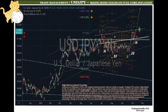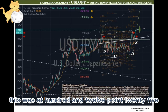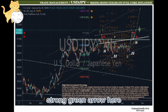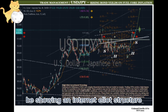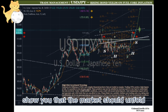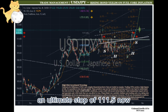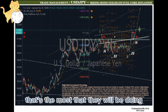Now this is a degree 3, this same label here, but degree 3. So we have broken above that level 1 now, definitely. We are now doing 113. This was at 112.25. We're probably not going to be seeing this level again. That's why we have this strong green arrow here that we will be buying into this Elliott structure. There should be an internal Elliott structure showing here on the 1 hour chart that we should be buying into. These red arrows here show you that the market shouldn't fall below this level, and this is really our ultimate stop. We're looking at an ultimate stop of 111.5 now, and even 111.8. All right, even spikes, that's the most that they will be doing.